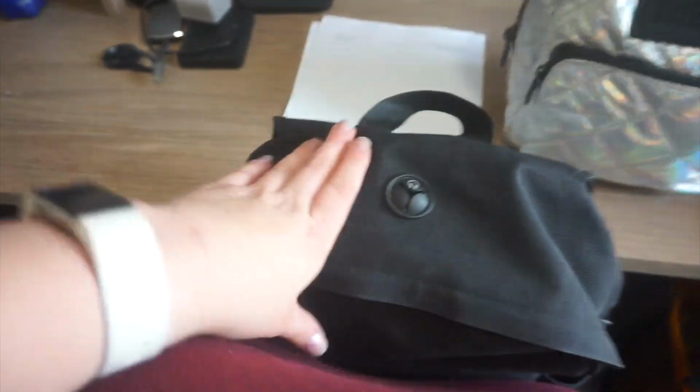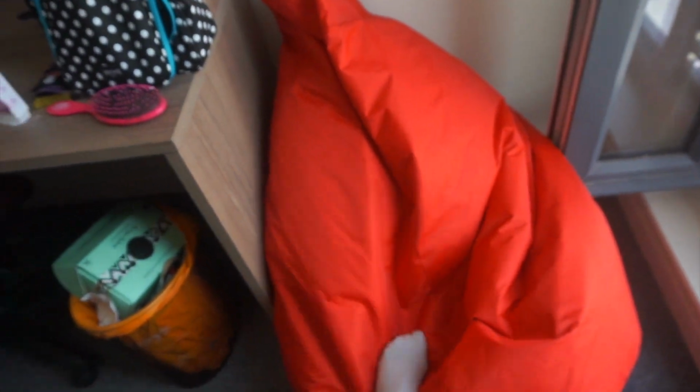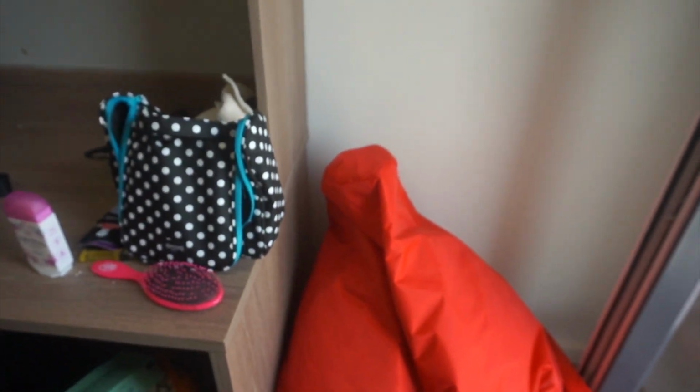Once again, the chair and my backpack. And then next to that, I also keep my trash can, which is provided by the university. So to the right of that is a beanbag that was provided by the university. It's pretty comfy, actually, and it's really nice of them to provide that. To the right of that is the window. It's a pretty unique window, if I do say so myself.